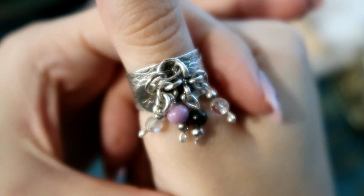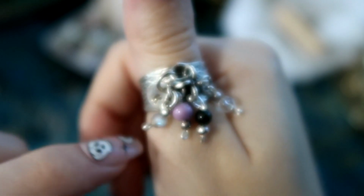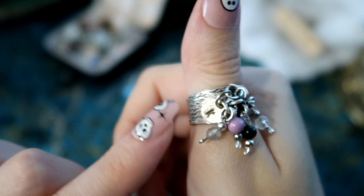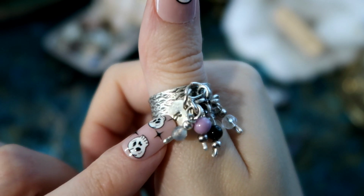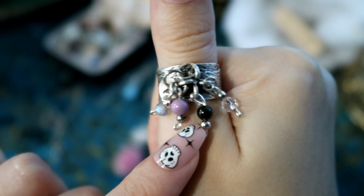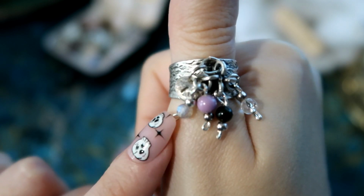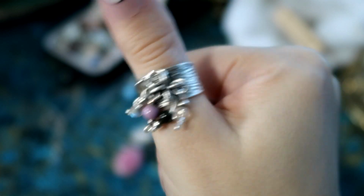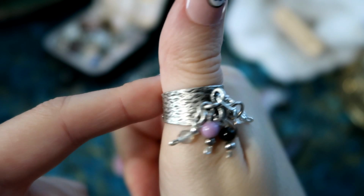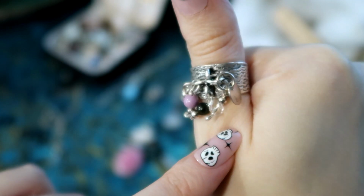So this ring I actually made myself. Well, I had already had the ring and I just cut off the charms that were on it, and then I basically added my own. So I've added this K, and we have a clear quartz faceted bead, a black tourmaline, a faceted stone, and a flashy labradorite. This is a thumb ring, adjustable. It's just a little something I thought I'd play around with, and I actually quite like it.